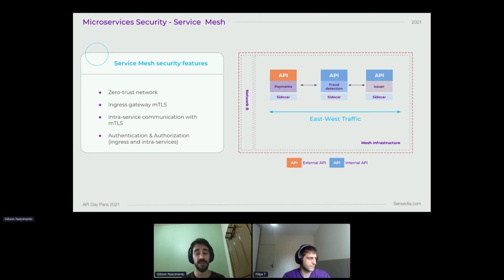And even though we are talking about internal APIs, internal communication, so microservices within the cluster, it is also possible to configure authentication and authorization, not only for the external communication, but also internal. So those are some of the features that the service mesh brings to guarantee security for microservices.